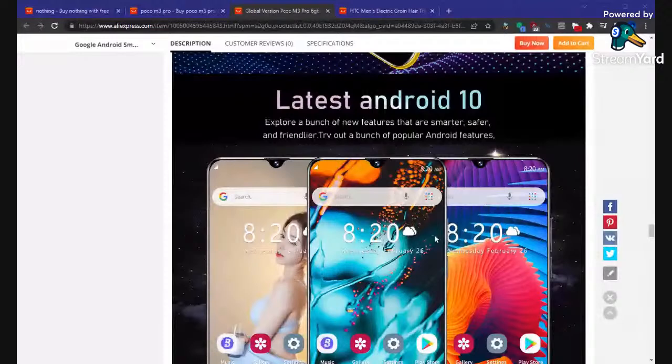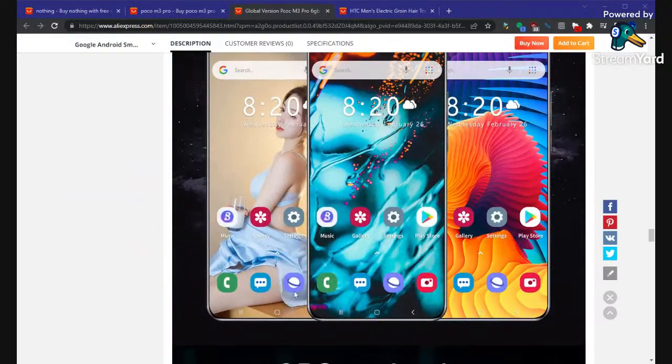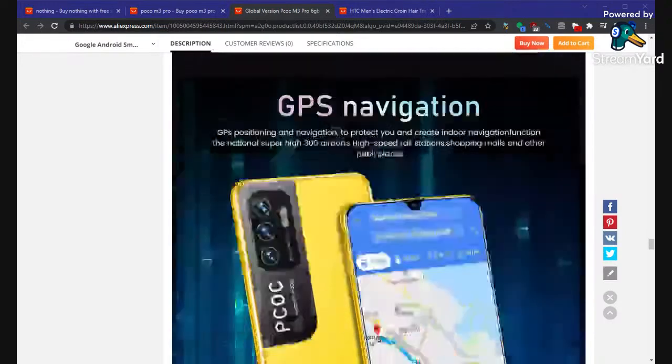Latest Android 10. Well, the latest Android is Android 13. That's 10. Whatever. Latest Android 10. Explore a bunch of new features that are smarter, safer, and friendlier. Curve out a bunch of popular Android features. Well, what kind of features? The One UI style icons. And that's it. Okay.